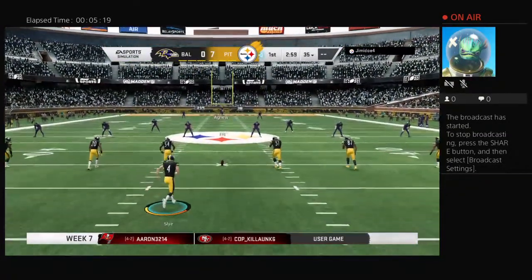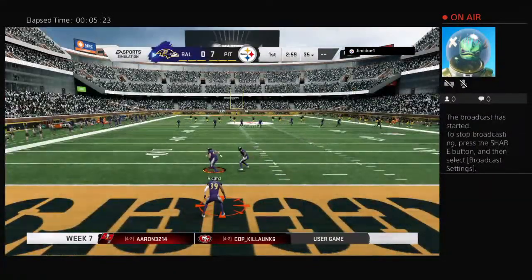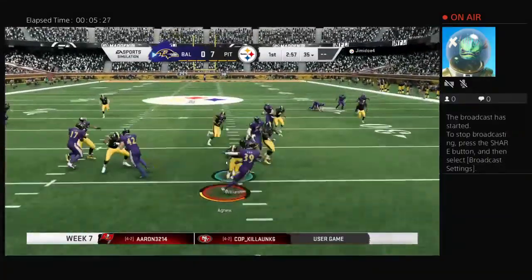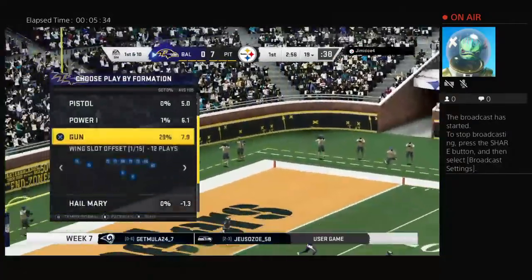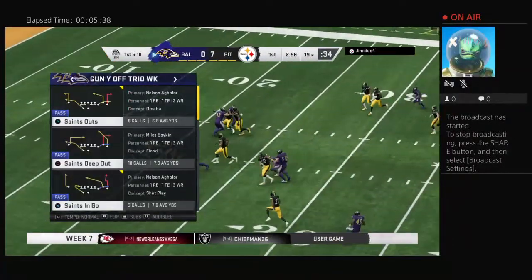The kickoff unit is out on the field, and they will send this one away. Fielded about a yard deep. And he'll take it back to about the 19-yard line. The Ravens take over 1st and 10 at their own 19-yard line.